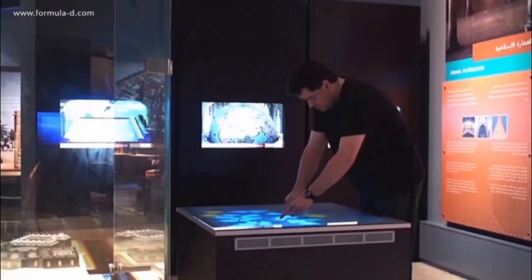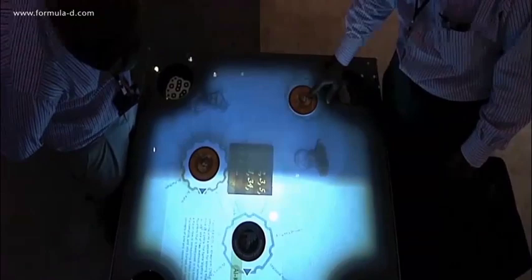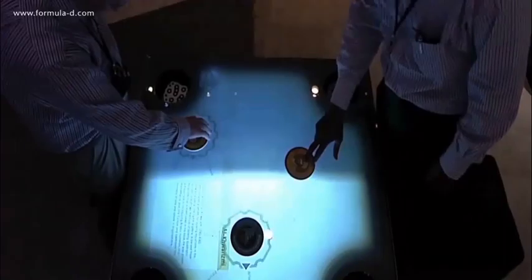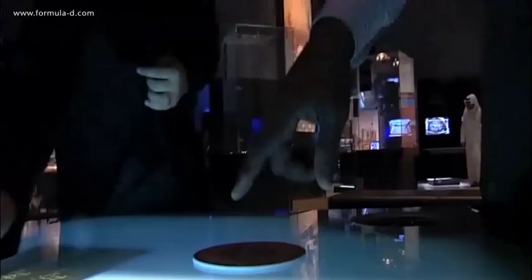Another 1 meter square projection table uses sophisticated pattern recognition technology, allowing users to navigate content information by placing physical cards onto the table's glass surface. The circular cards, divided into English and Arabic, are held in four containers, one in each corner of the table. Each card represents a specific topic in the field of mathematics. Once a card has been placed on the table, a circular menu is projected around the card. Next, visitors rotate the cards to select the desired subcategory, which is presented with text and images.